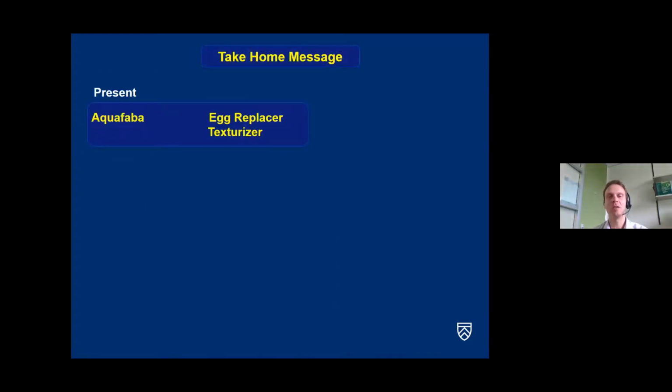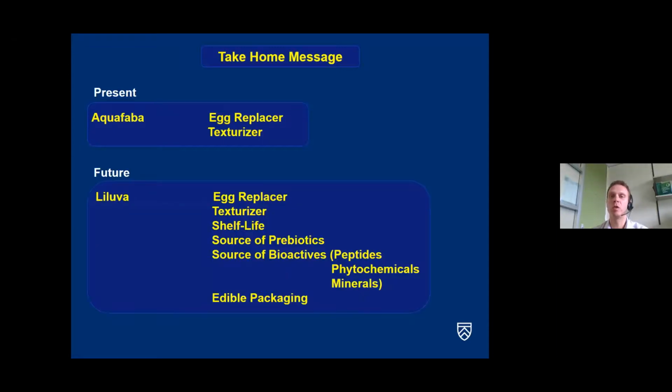So I'm very excited about all these applications, and just to put them in context, at this stage, nowadays, we already have Aquafaba available in the market as an egg replacer or as a texturizer, like hydrocolloid replacement. What I foresee for the future is that soon we will start to see also other ingredients based on different legumes, like beans, soy, lentils, peas, mung beans, and based on different processes, because Aquafaba involves cooking. So it's mostly for house consumption or for companies that cook their own chickpeas to make Aquafaba.